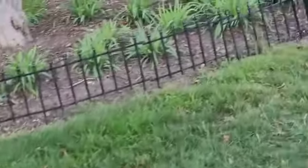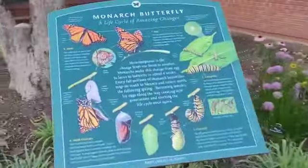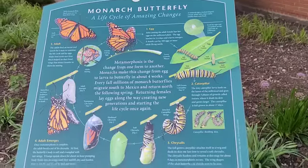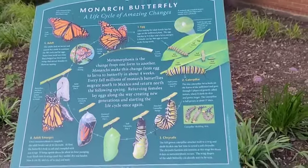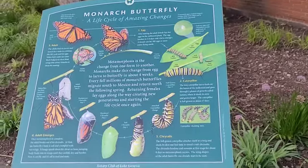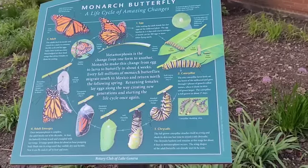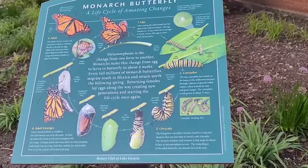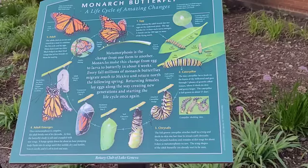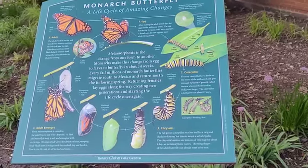And here you can see some blooms, and also the details about a monarch butterfly. Monarch butterfly is a very beautiful, interesting butterfly of North America. It feeds on various kinds of milkweeds, especially Asclepias syriaca, Asclepias tuberosa, Asclepias verticillata.